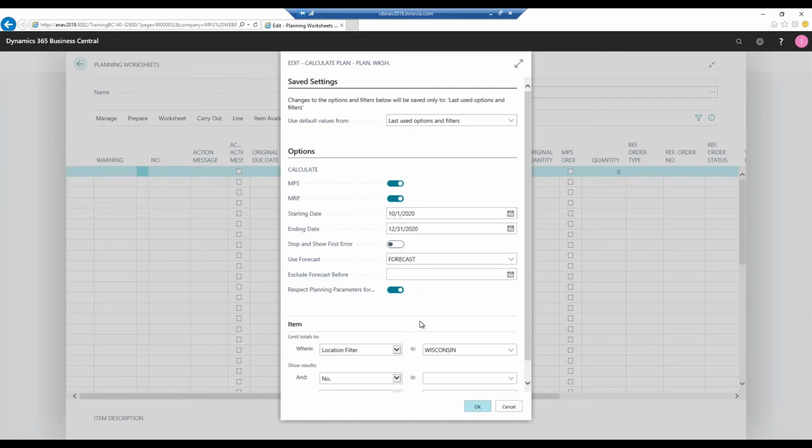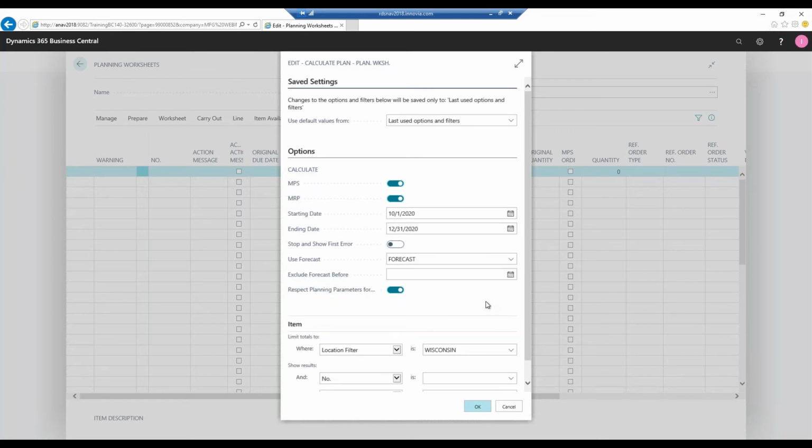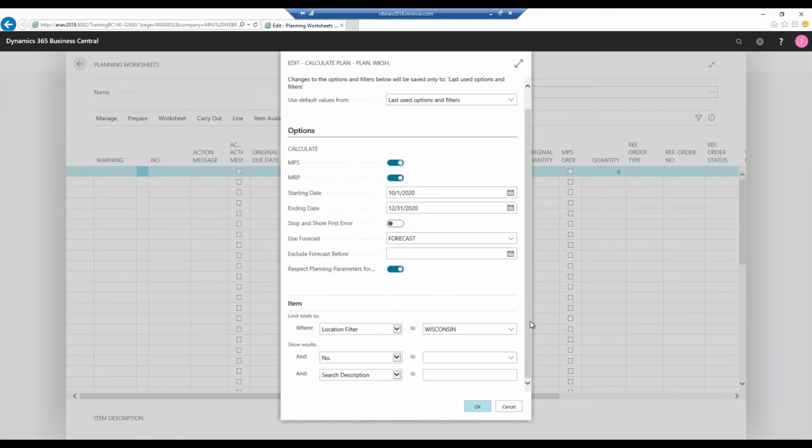when I calculate this worksheet. And then the final option here is respect planning parameters for exception warnings. And what's your default, John? Do you like to leave that on or leave that off? Yeah, I would leave this on because this is then going to recognize your order multiples, your minimum order, all those kind of things you've set up, versus saying, hey, we got an emergency order for 17. It's going to come up, we got an emergency order for 50, because my order multiple, my order quantity is 50.